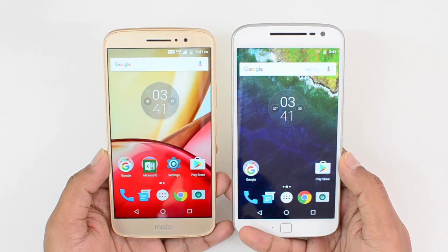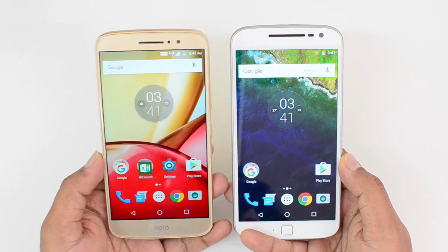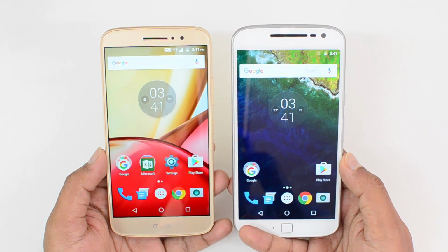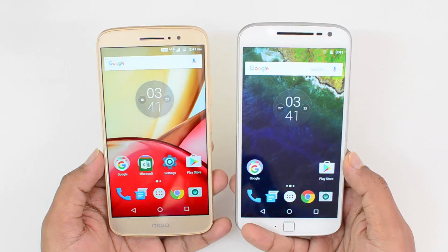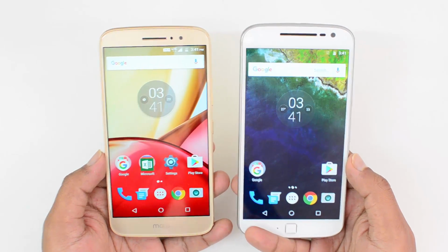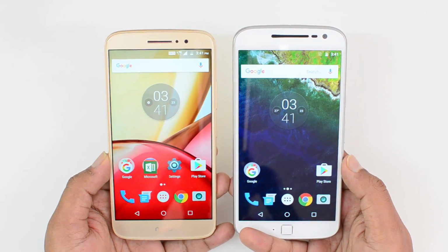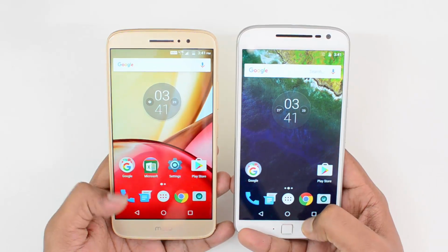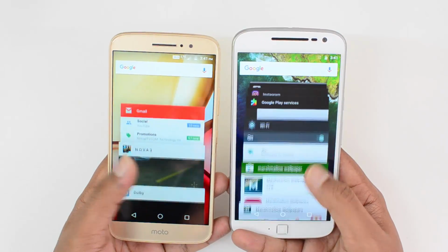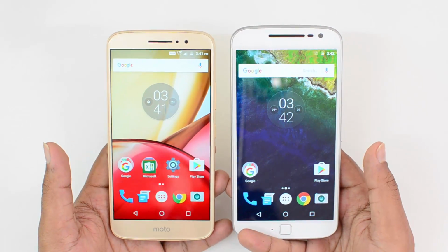The Moto M comes with a MediaTek P15 octa-core chipset coupled with either 3GB or 4GB RAM, and a 32GB or 64GB storage variant. And the Moto G4 Plus comes with a Snapdragon 617 octa-core chipset coupled with 3GB of RAM and 32GB of storage. Additionally, the Moto G4 Plus has a dedicated microSD card expansion slot, while it's a hybrid SIM slot on the Moto M. Talking about the performance, in day-to-day use we would say both these devices are pretty good, they do the tasks pretty well, with no major lags or issues. And when it comes to gaming, that's where both these devices have issues.